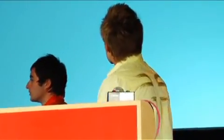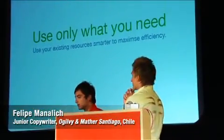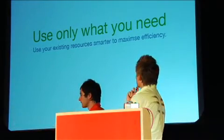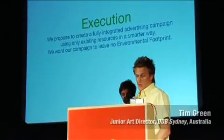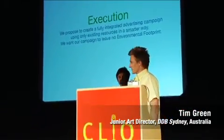If we can engage people enough to learn what Adobe has done, then we can encourage other businesses to follow suit. We want to convince everyone, not just companies, like start a new movement that we can convince people to use only what they need. Basically, what we're trying to say is to create a fully integrated campaign with only using already existing resources, but in a smarter way to create our message.